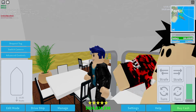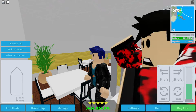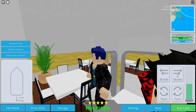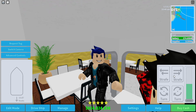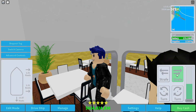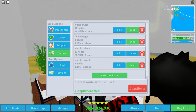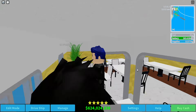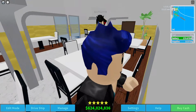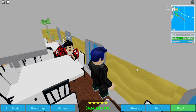Is there solar panels on board the ship? I don't think so. The nuclear reactors can charge the batteries. Well, that's because we also have nuclear reactors on the ship. There's the view while we're in our fancy restaurant eating our fancy cruise food. Oh, they're getting charged up again. Batteries are being charged up.